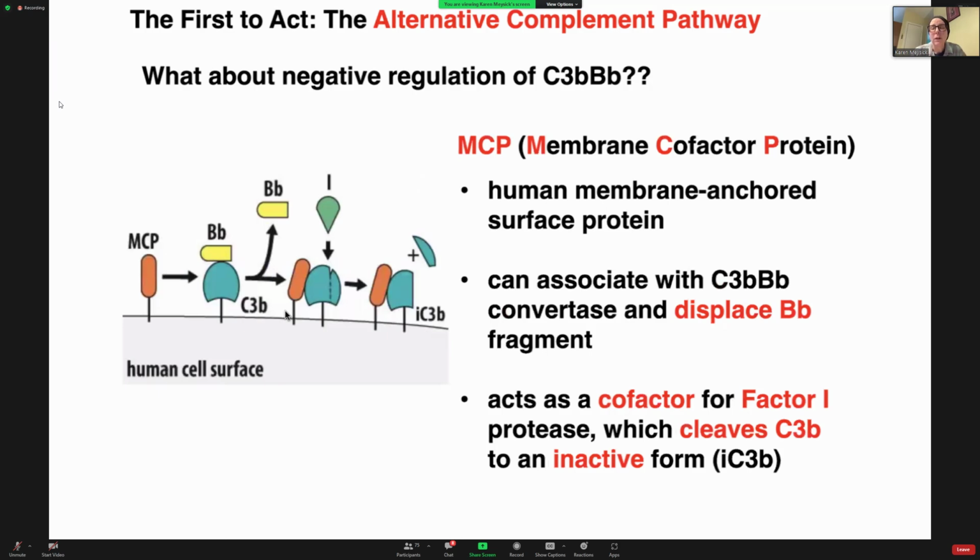We also have another regular membrane-bound surface protein called membrane cofactor protein, MCP. It is another negative regulator. It's on our cells, right? And what MCP can do is also bind to this C3 convertase. In this case, not only does it displace factor Bb, knocking it off, but it also allows for a conformational change in C3b to allow that factor I I talked about a few minutes ago to also come in and cleave this C3b. And when it cleaves the C3b, we once again get an inactive form.